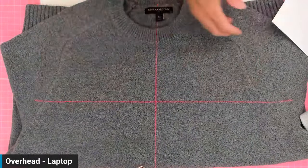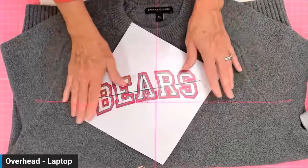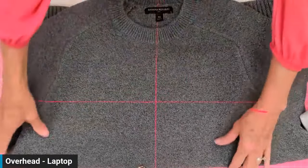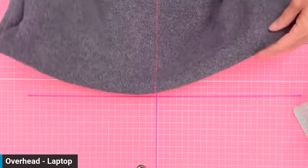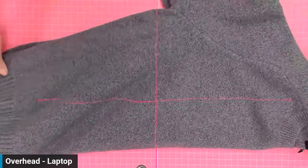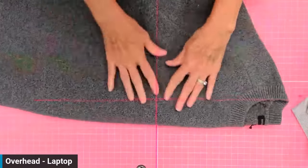And this is a man's XL, and we're going to stitch bears on it. He's a Chicago Bears fan, let's say. And on this, we're going to use our center chest template, and we'll fold this in half. Just bear with me for a minute. We're going to mark that center at the neckline. That's where I mark it.